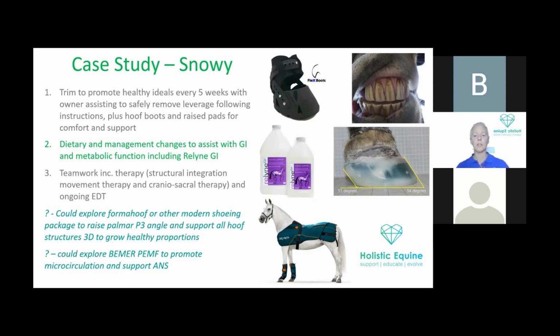We also did some therapy. So he had structural integration movement therapy and craniosacral therapy with Fiona Varian, and he had ongoing dentition. So in the top right corner, you can see Snowy's teeth. So we have a malocclusion. Those are the boots that we use. We use Flex boots. There's a picture of the Reline.